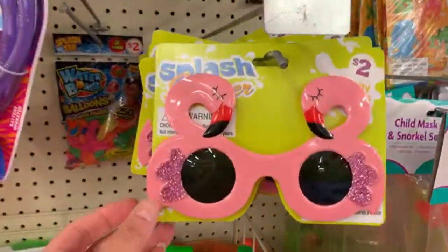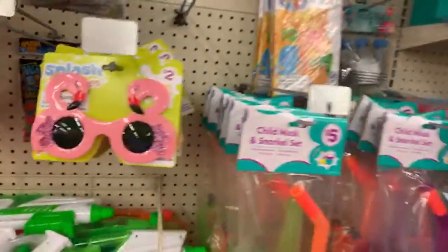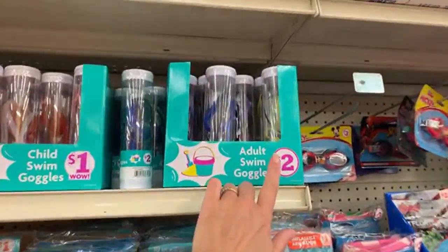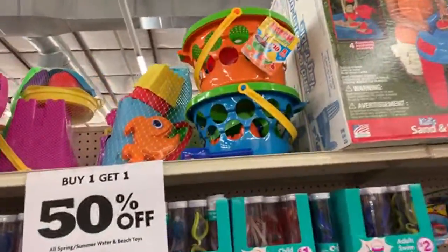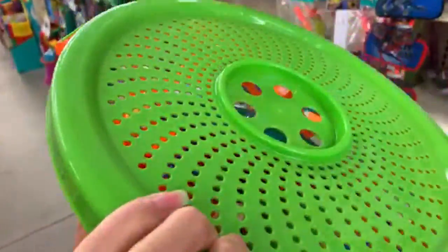Look, you guys, flamingos. Lisa's saying that the adult goggles are pretty good. They fog up a little bit. We haven't tried any goggles from here. They have the cute little beach buckets up here. I like the lid.